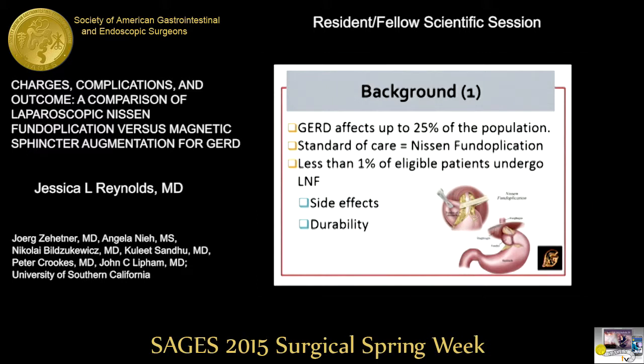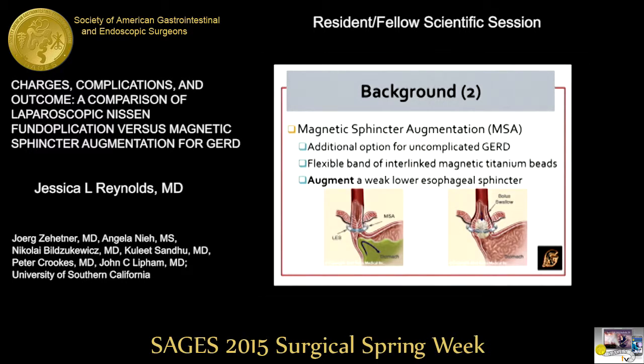Gastroesophageal reflux disease affects up to 25% of the population. Nissen fundoplication is the gold standard surgical therapy for GERD. However, due to concerns over side effects such as gas, bloat, and durability, less than 1% of eligible patients seek surgical treatment.